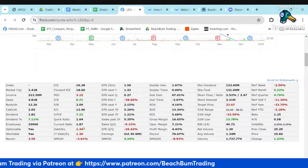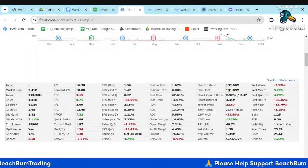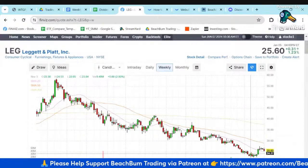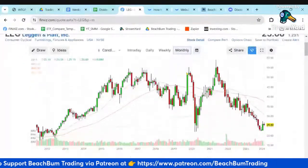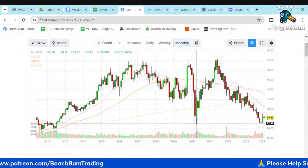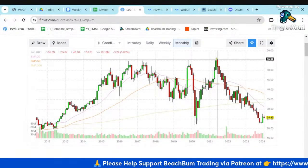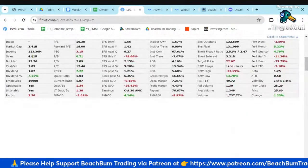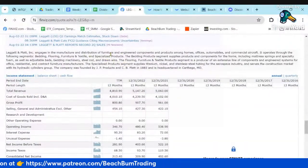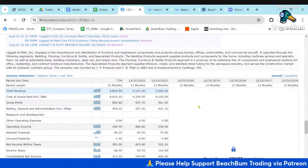It does have significantly high debt. It's got quite a few shares. It's not a discrepancy between the float and the outstanding. So if we zoom out a little bit, see it's been trending down for a long time. See it's approaching this, it's got some support near that bottom level, a long time support, and got plenty of upside, into the 50s and 60s. So a nice risk reward over a very long time frame. They are profitable, so they make a decent amount of money. You can see they've got furniture and engineered components for homes, offices, auto, commercial aircraft, so well diversified.